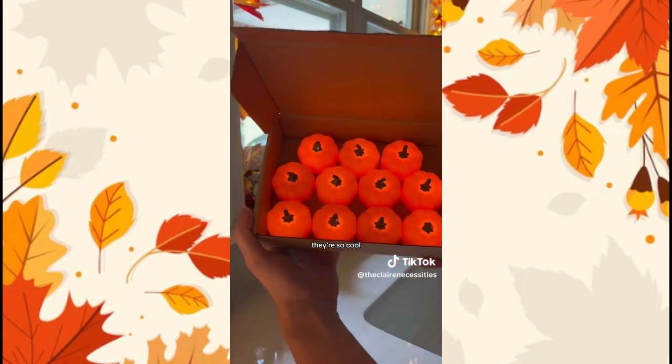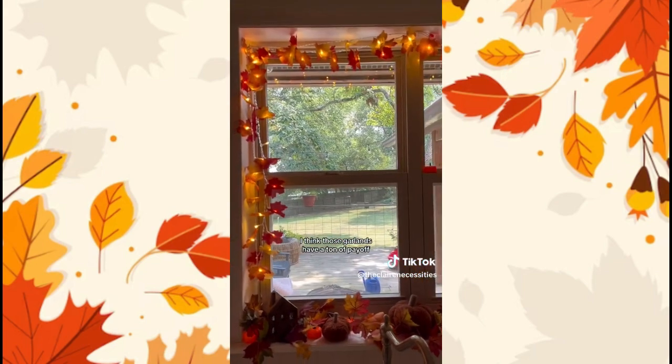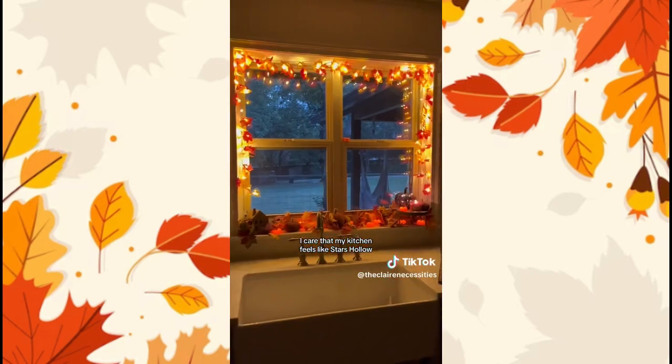They're so cool. Keep them away from children. They have button batteries. I think it came together really nicely. I think those garlands have a ton of payoff. And after the sun goes down, vibes everywhere. I don't care that it's 100 degrees outside. I care that my kitchen feels like Stars Hollow.